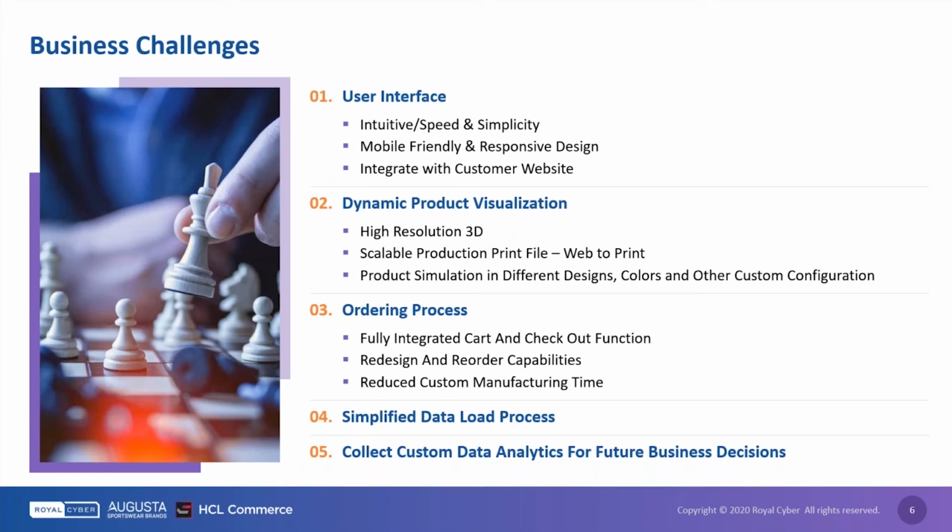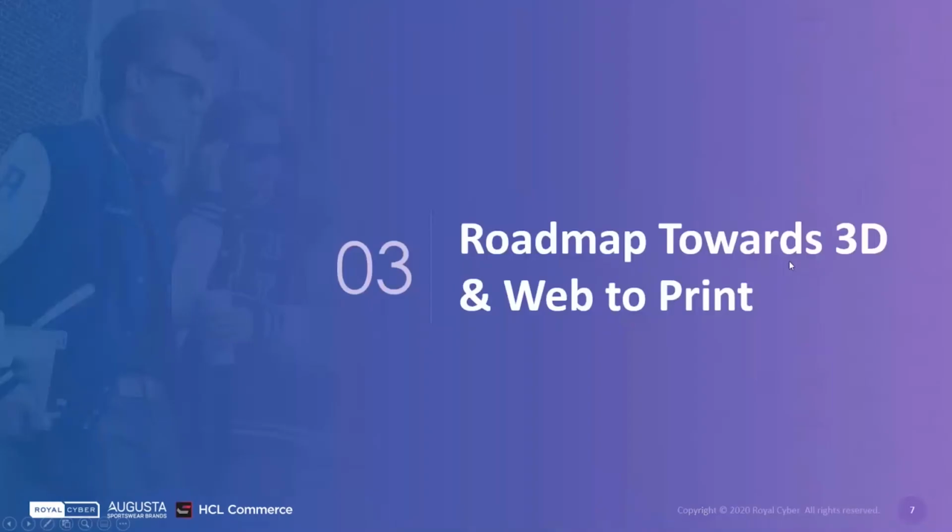So just to list a couple of them, business is very dynamic and its challenges constantly change. When we started this project, these are some of the high-level challenges that we wanted to address as part of this project. Next slide there, Balu. So, the roadmap towards 3D to web to print.